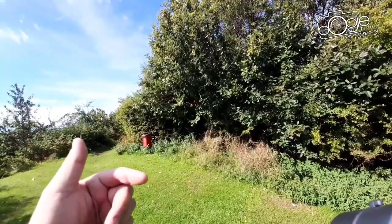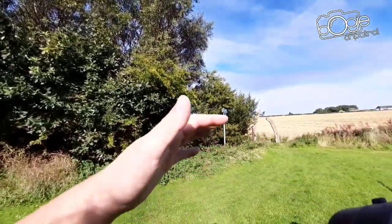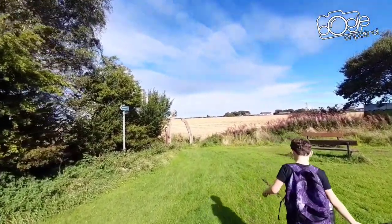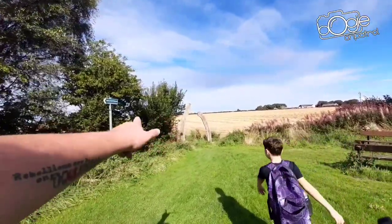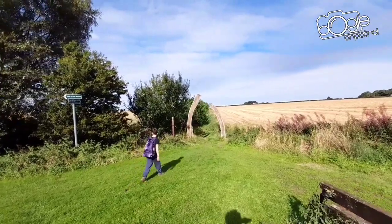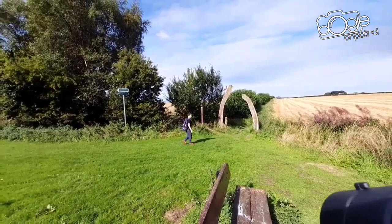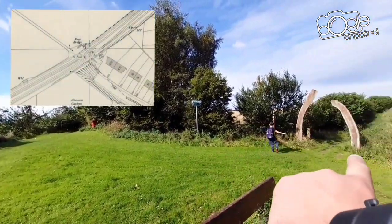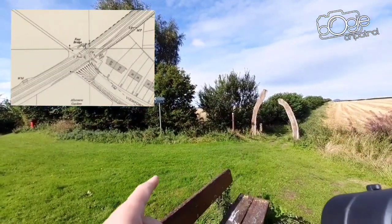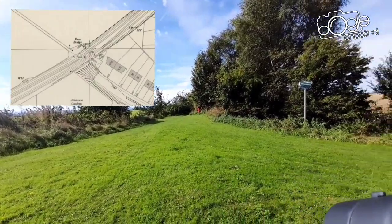Right, so we've come along here and come to the end of this pathway, and we reckon that this is probably a better bet on where the footbridge was, because we've got a path that leads to the main road there. So looking back, I reckon the path would come here, and then there would be the bridge going over the railway.